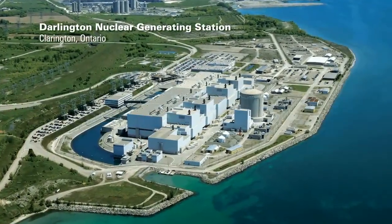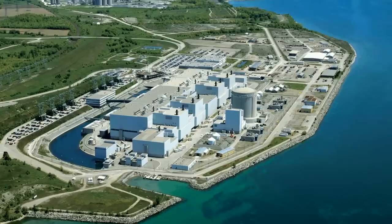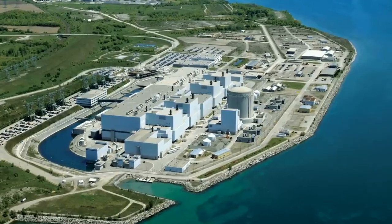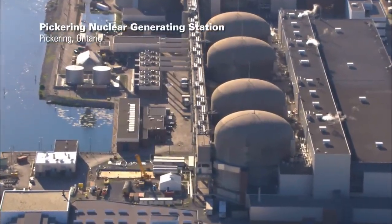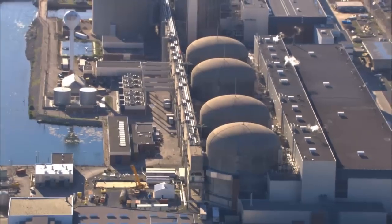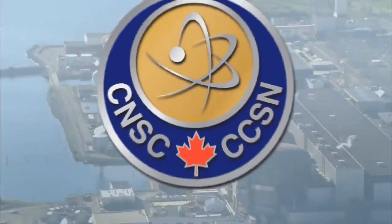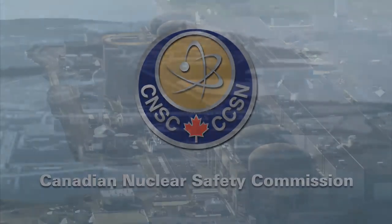Canada is home to several nuclear power plants located in Ontario, Quebec, and New Brunswick. This video will help you learn more about the safety systems of these plants, which are operated and maintained following strict rules established by Canada's nuclear regulator. We are the Canadian Nuclear Safety Commission.